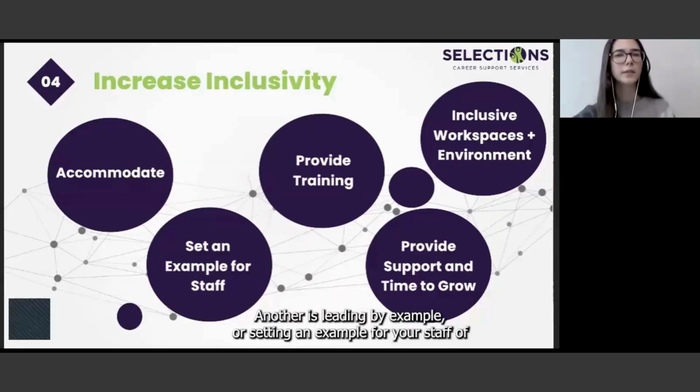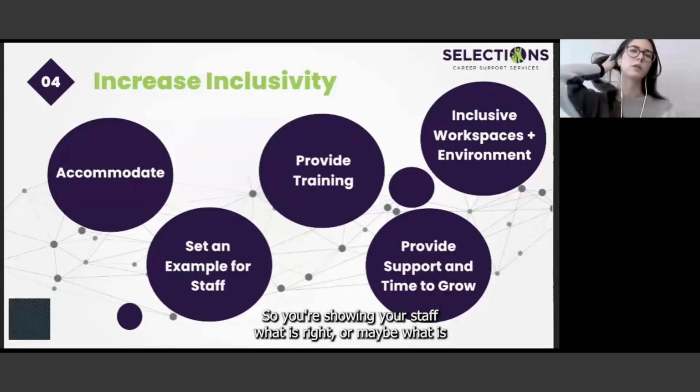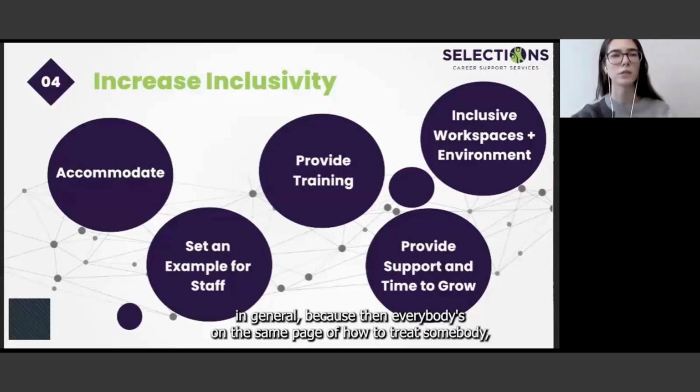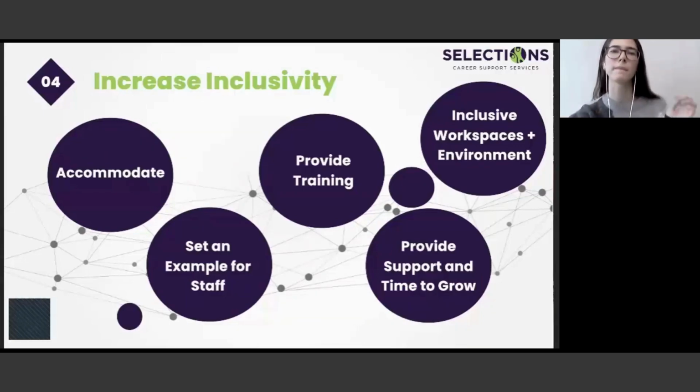Another is leading by example, or setting an example for your staff of how you expect somebody with a disability to be treated in your workplace. So you're showing your staff what is right or maybe what is unacceptable, and it makes the whole organization more inclusive in general, because then everybody's on the same page of how to treat somebody, and it can help make that person feel more included. And we'll talk a little more about that too. We'll touch on all of these points again.